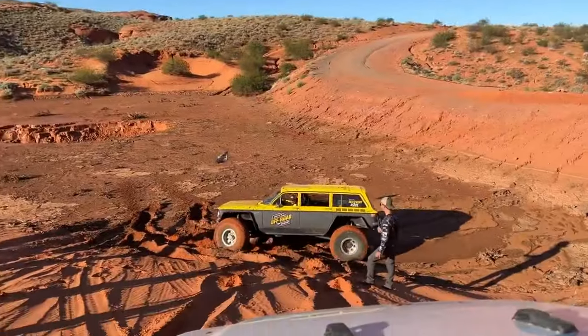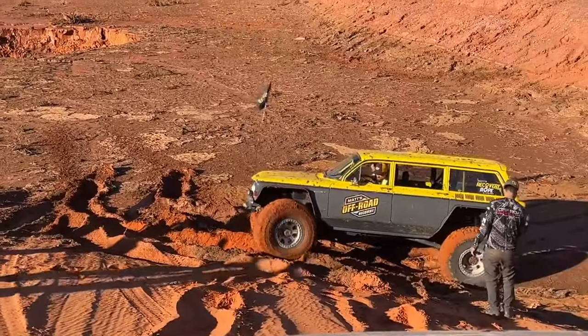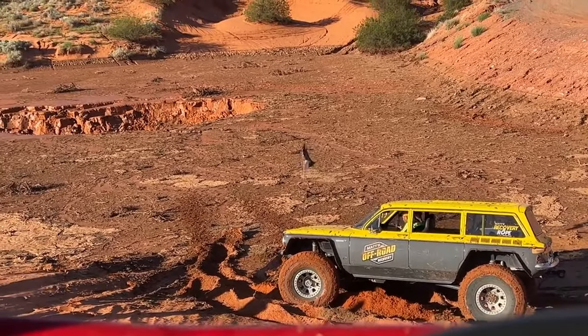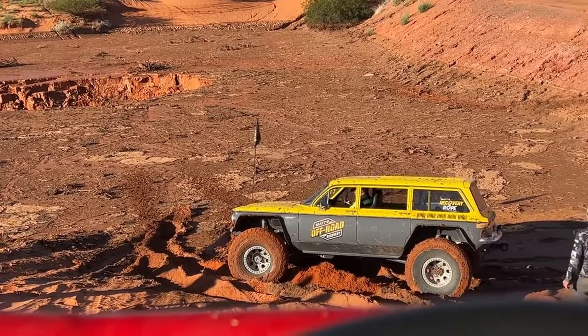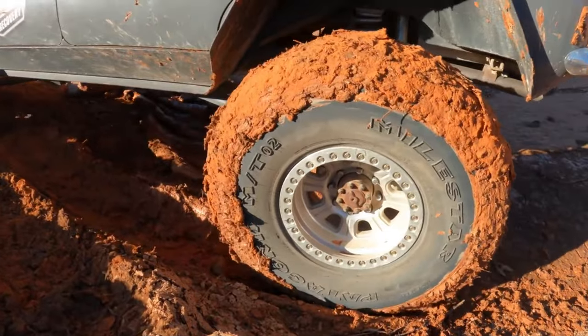Banana. That's saying nope to whatever situation Matt has going on down there. Check that out. It's like clay. He's almost out. He's gonna do it. He's trying to reposition himself and then send it to the moon. So it's literally clay, guys. Like the entire tire is just caked on with this red clay.